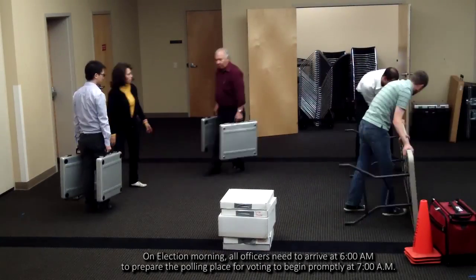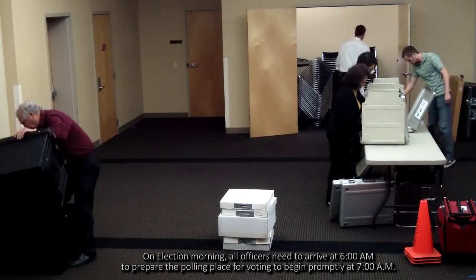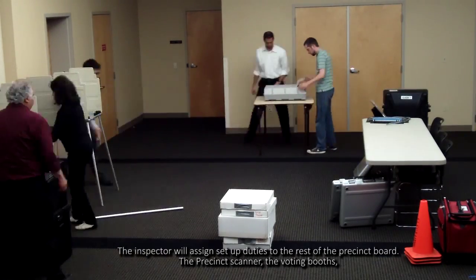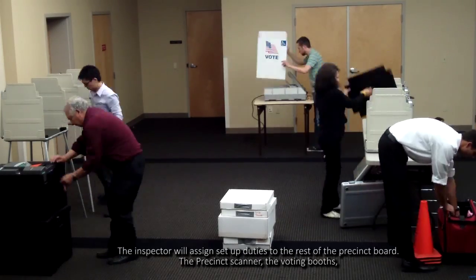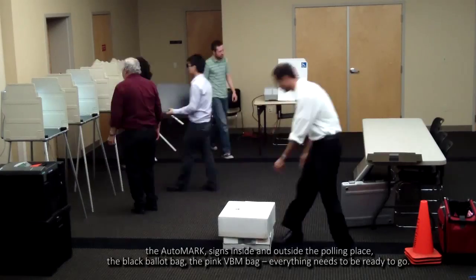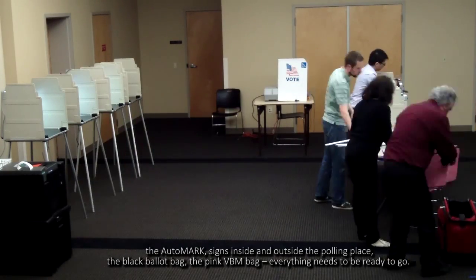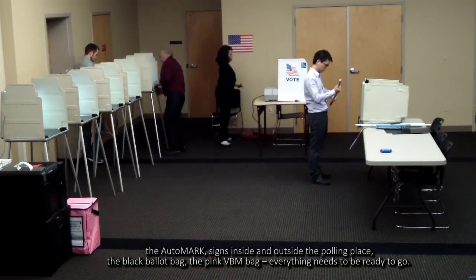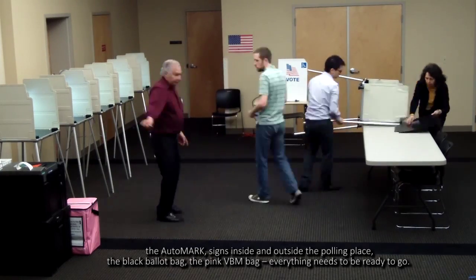On election morning, all officers need to arrive at 6 a.m. to prepare the polling place for voting to begin promptly at 7 a.m. The inspector will assign setup duties to the rest of the precinct board. The precinct scanner, the voting booths, the automark, signs inside and outside the polling place, the black ballot bag, the pink BBM bag, everything needs to be ready to go.